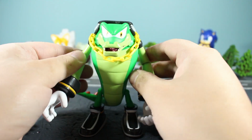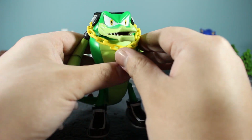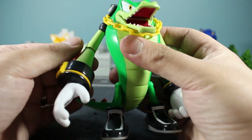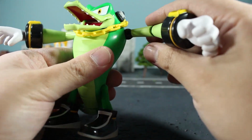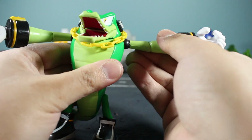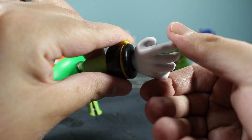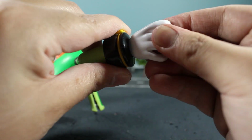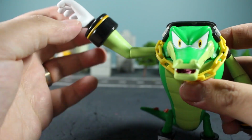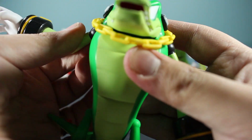And let's just take a quick look at articulation. Now, they're touting 13 points here. Okay, let's take a look at the articulation for Vector. Thankfully, things are short and sweet here. Mouth opens and closes. The arms can come out on a hinge. They do also rotate at the shoulders, which is nice. There is a bend at the elbow as well. There's also a swivel at that hinge on the elbow. And his wrist can also rotate and kind of move a little bit on a bit of a hinge, but it is limited thanks to the big gauntlets he has going on, these glove things that he's wearing. And yeah, that's it in terms of arm articulation.